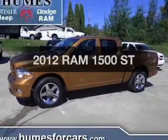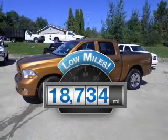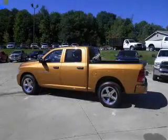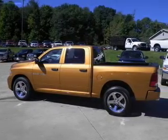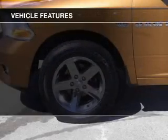Travel the roads in style and comfort in this great vehicle. Get more for your money with this vehicle that features low mileage and dependability. With a powerful 8-cylinder engine, driven by a 6-speed automatic transmission, the anti-lock braking system will help deliver you safely to your destination. Plus, enjoy these notable features that are included in this vehicle.